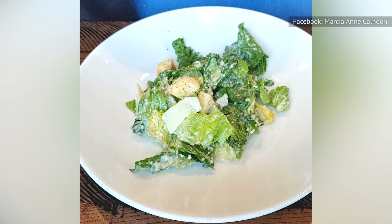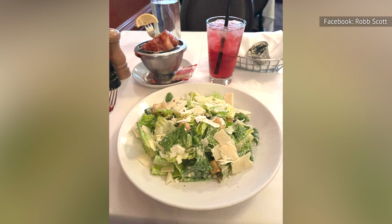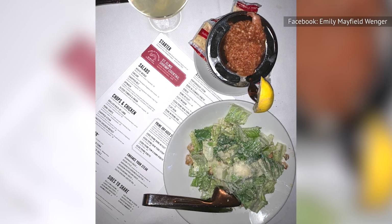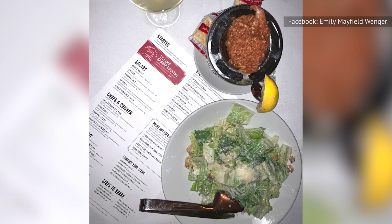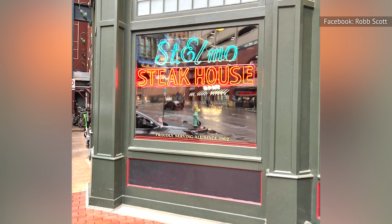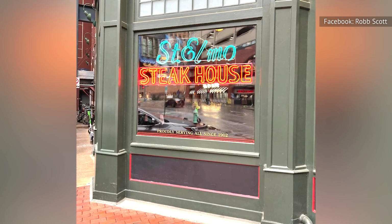Caesar salad at St. Elmo is a classic romaine topped with authentic Parmigiano Reggiano and herb croutons. On Yelp, one patron states it's the best they had, while a review on TripAdvisor describes it as simply wonderful and delicious. If you ask us, when a reviewer takes the time to comment on such a straightforward side dish in such a way, it's reason enough to stop in and see for yourself why it was worth mentioning.